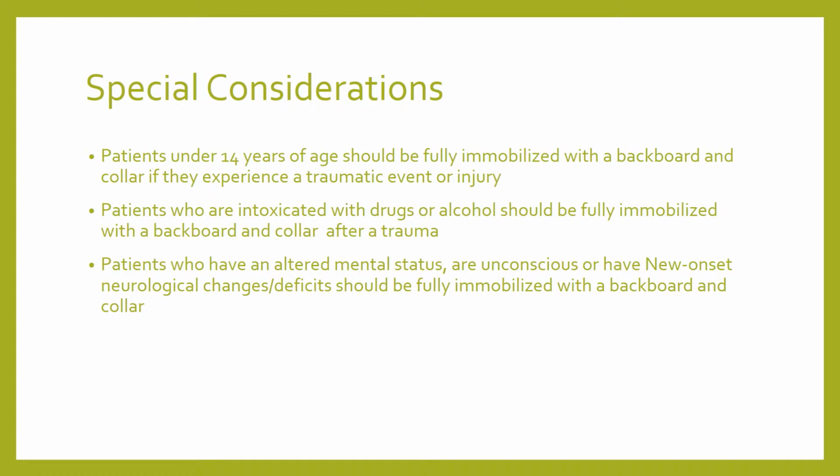There are some special considerations within the REMS protocol to be aware of. Patients under 14 years of age should be fully immobilized with a backboard and collar if they experience a traumatic event or injury. Patients who are intoxicated with drugs or alcohol should also be fully immobilized with a backboard and collar after a trauma. Patients who have an altered mental status, are unconscious, or have new onset neurological changes or deficits should be fully immobilized with a backboard and collar.